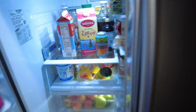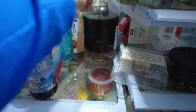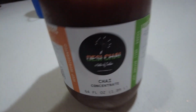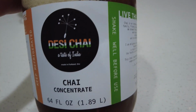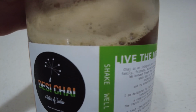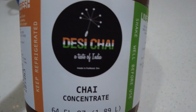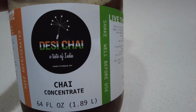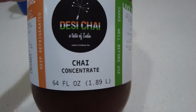All right, so it is chai time, and chai time means chai. Shake this up a bit. So, this is Desi Chai. My brother co-owns a coffee shop in Portland, Oregon. And he and his co-owner also produce their own chai. And I think you can order this. I'm not sure. But it's good. It's good chai concentrate. Let's do this.